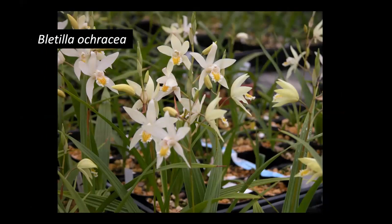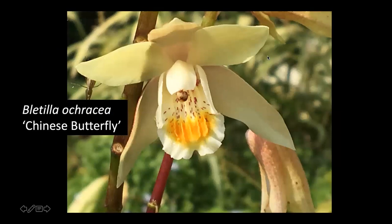In recent years, it used to be you could only get Bletilla striata and a couple of cultivars. There's a bunch more cultivars now. And there are some other species that are coming in, like this Bletilla ochracea, which has cream to yellow flowers. And you can see where that Sweet Lips got that yellow from this parent. The one that was first introduced, Chinese Butterfly, is a good yellow one. It's a good grower and easy to do. Pretty similar to Bletilla striata, maybe a little bit taller.